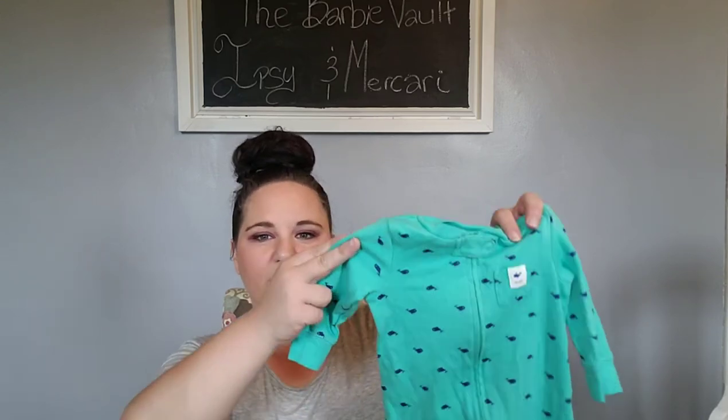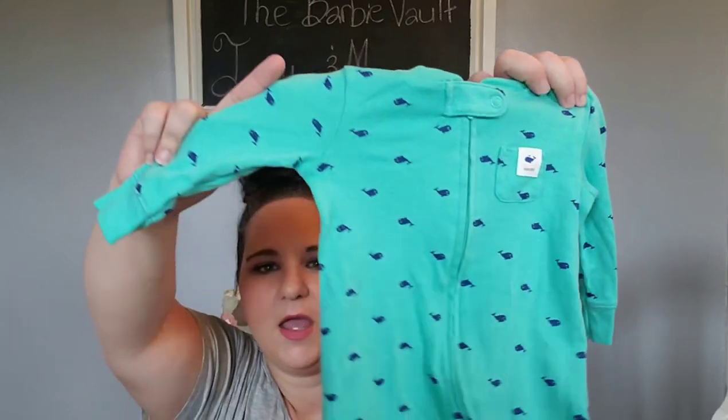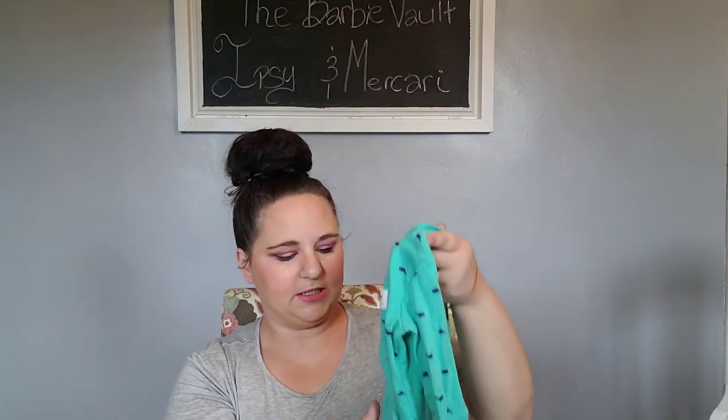Then next, of course, we are drawn to stuff that has whales on it, just because that's what I call him. His little nickname is Whales, but his name is Waylon, and his mom calls him Stinky, but she said she was going to call him Whaley. Alright, so it's got little whales on it. It's super cute. It's by Carter's. It's a 6 months, and I just love these little sleepers.